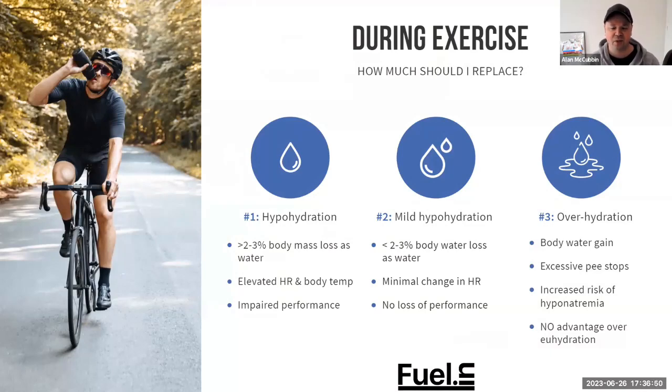I think some of the controversy has come from people who have quite different perspectives and work with different types of athletes in different types of events. The traditional model has been trying to prevent more than about 2% body weight loss during exercise. That's been a very common and consistent guideline in the main American College of Sports Medicine type guidelines over a few decades now.